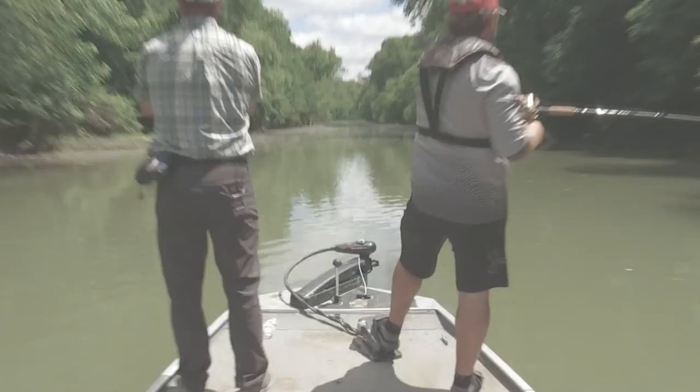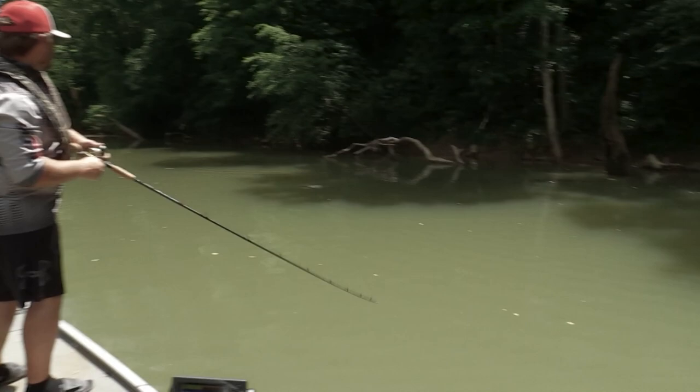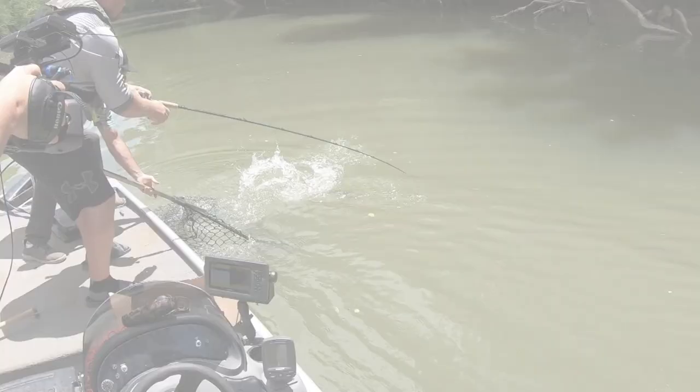Awesome. One trolling, and now you've hooked up with one on a bulldog, just a soft plastic bulldog. Second. Bam. Muskie by noon. Yes, sir. That is awesome. Let's get this. That's the way up.